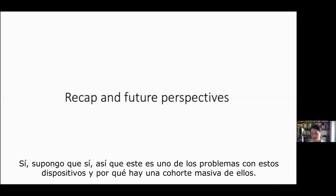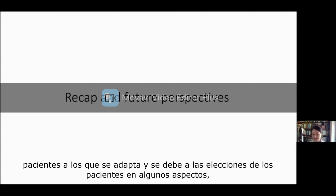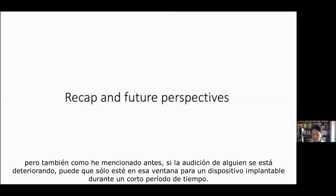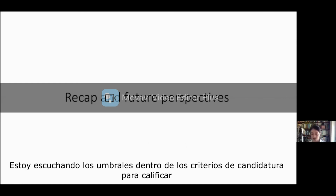So this is one of the issues with these devices and why there isn't a massive cohort of them, because if you think about an implantable hearing aid, it sounds really magical. You'd think it would be the thing everyone will go for. But in fact, there's a very narrow cohort of patients whom it suits. And it is down to patient choice in some respects. But also, as I mentioned earlier, if someone's hearing is deteriorating, they might only be in that window for an implantable device for a short amount of time. So it's really about choosing your patients very carefully. They'd have to have stable hearing thresholds within the candidacy criteria in order to qualify.